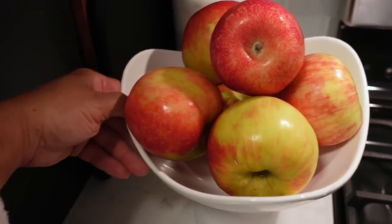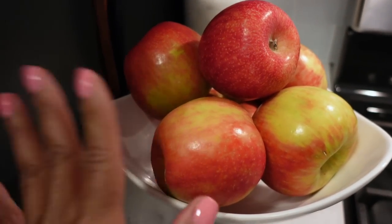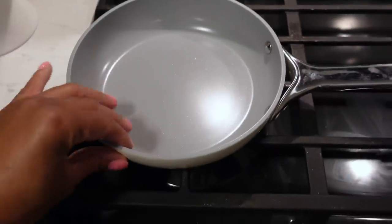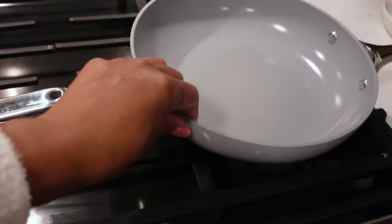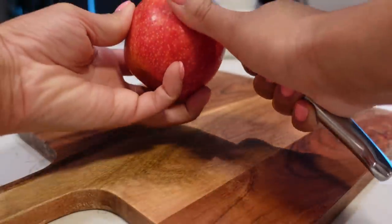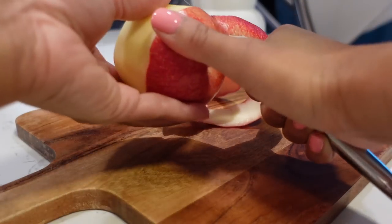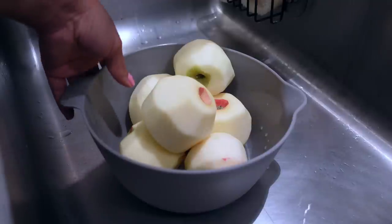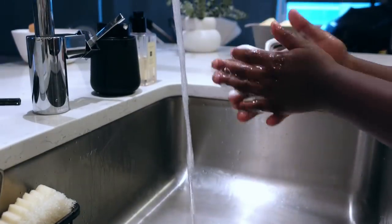All right, guys. So we are getting ready to make our fried apples. I'm going to go ahead and get these peeled and then get them sliced up. We're going to use our mini and regular Caraway fry pans to do this. I'm going to let Seth use this one and then I'll be using that one. So I'm going to go ahead and get started.